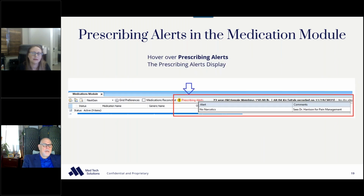Okay, great. So there's how you add the alert, and then this is where they can see them. So tell us more about this prescribing alert here in the medications module itself. So we have the same alert here, and if we hover over it, we can see what's been added. So for example, we're reviewing the medications with our patient or going through refilling medications, and they might ask us, can I have a prescription for hydrocodone? But I'm hovering over and I see, nope, somebody else manages your pain. You should ask that doctor for that prescription.